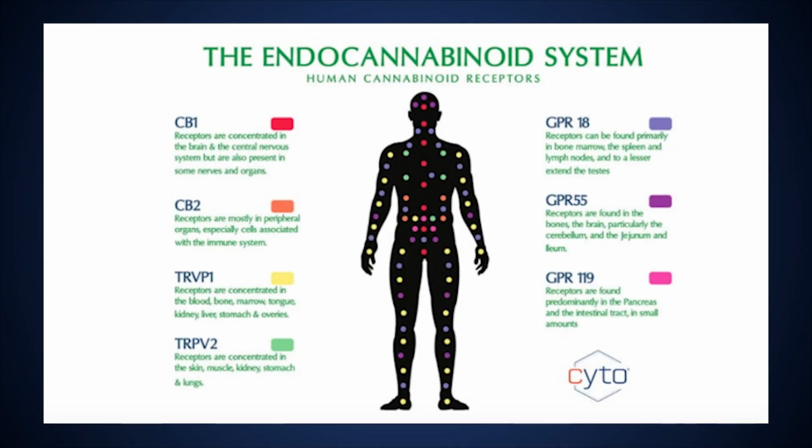To talk about cannabis, it's essential to have something about the endocannabinoid system. Do you all know what the endocannabinoid system is? Yes, nods of heads, great, somewhat.